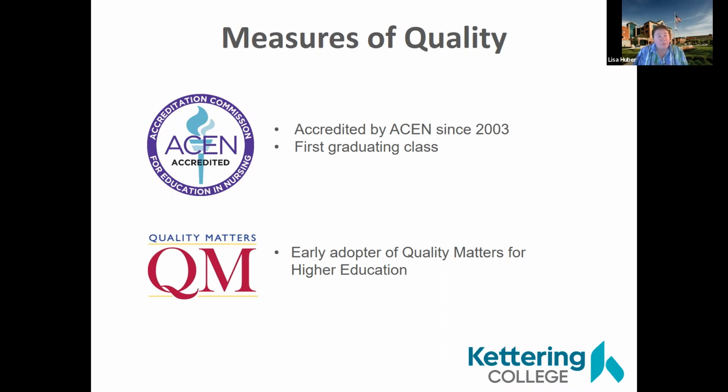Another thing that helps us be a quality program, we feel, is that we were early adopters of an institution called Quality Matters. And Quality Matters is an educational institution that actually sets evidence-based standards for online education. So we were an early adopter of this when they first started back in the early 2000s as well. And we feel like that has really helped us build a strong program that delivers quality education to you.